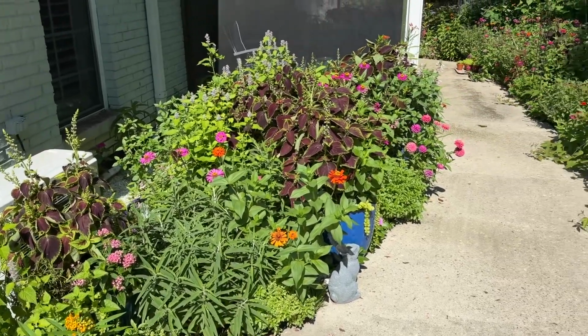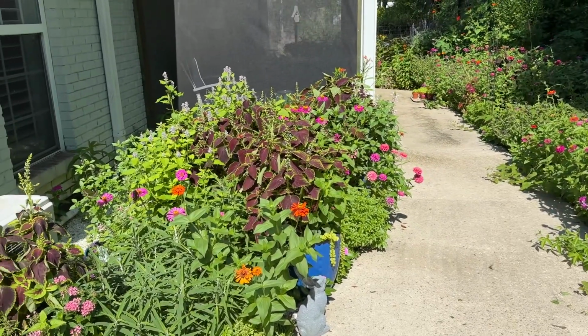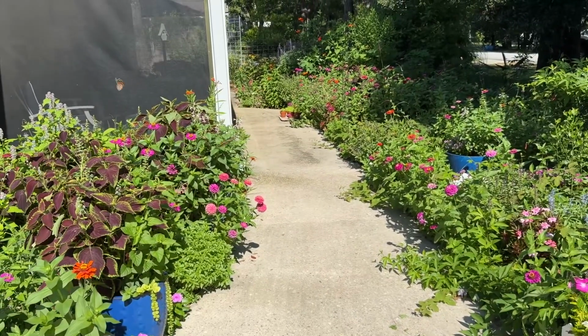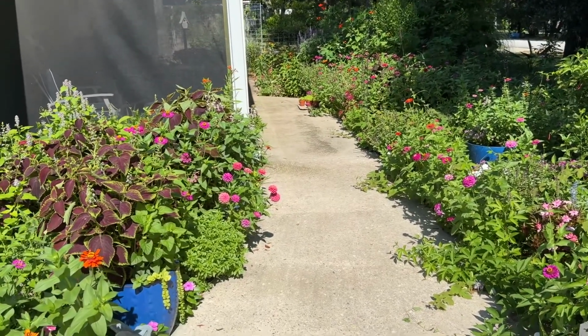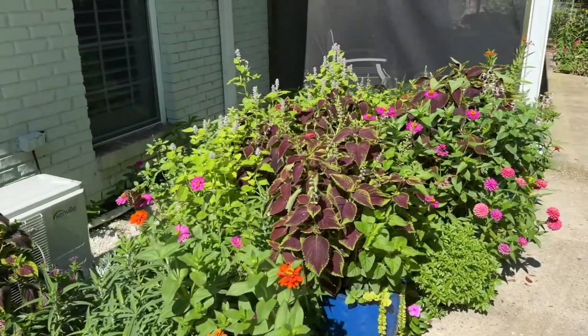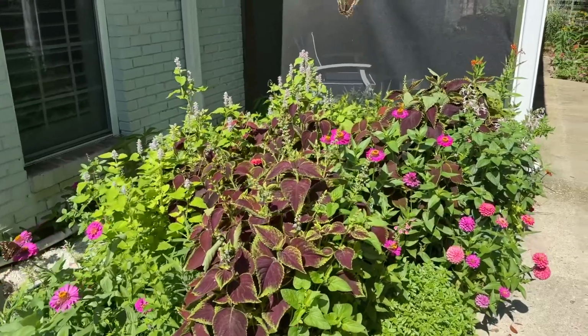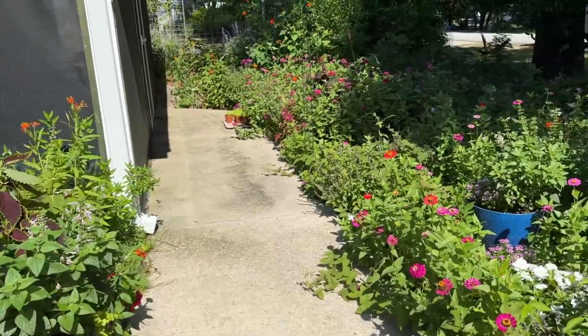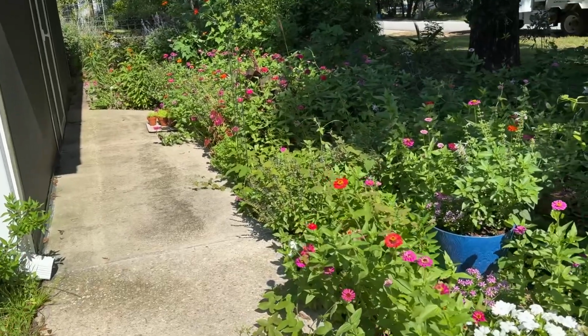All the butterflies are back. They are, man, it's a swarm of them, like an actual swarm. There's 3 over here. I think there's like 6 or 7 over there.